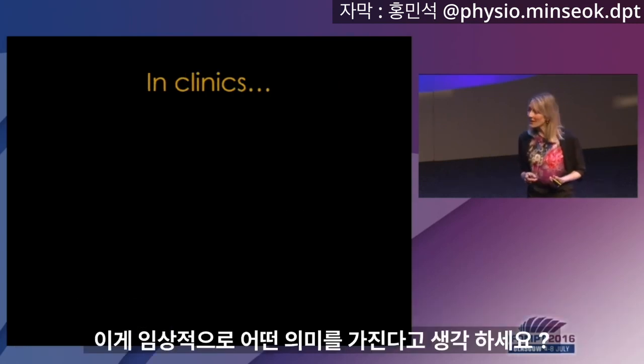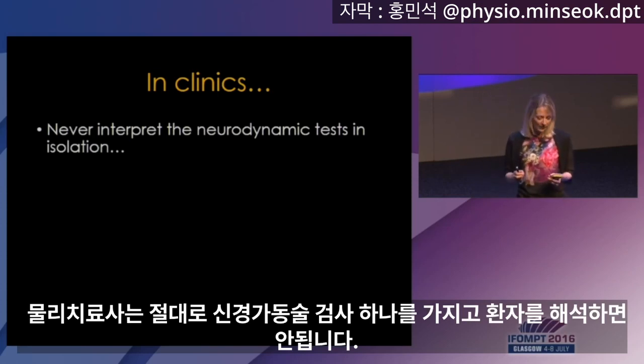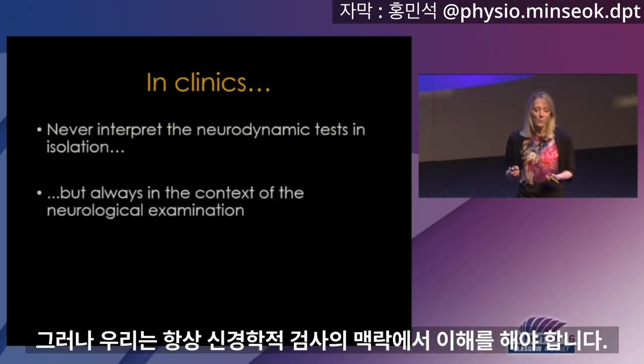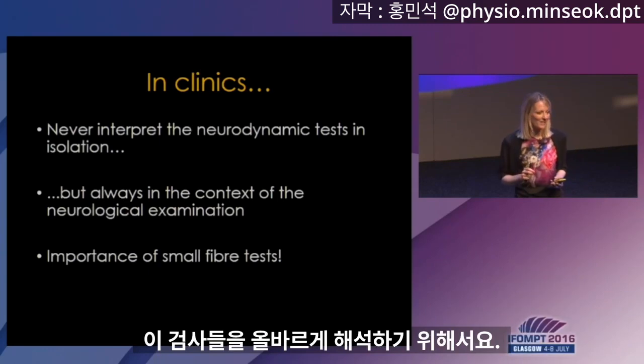What does it mean for clinics? For clinics, it means that we should never interpret the neurodynamic tests in isolation, because it is not a test that has a good enough clinimetric property to detect, for example, carpal tunnel syndrome or cervical radiculopathy. But we should always interpret it in the context of the neurological examination. And specifically, again, it seems that it is important that we test the small fiber population to interpret these tests properly.